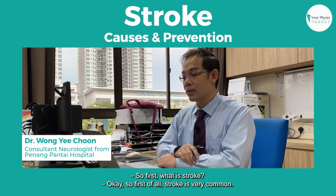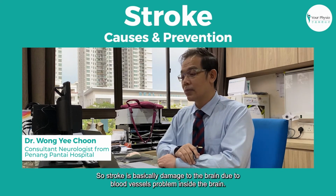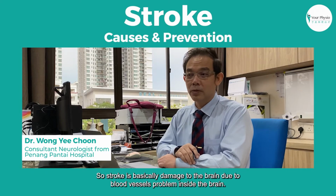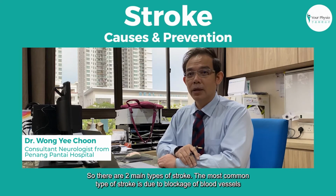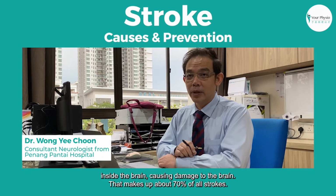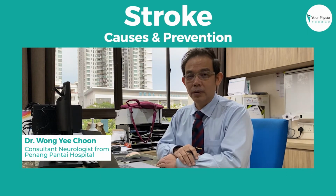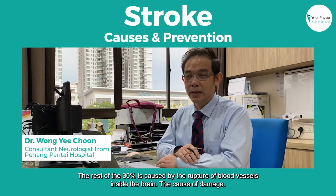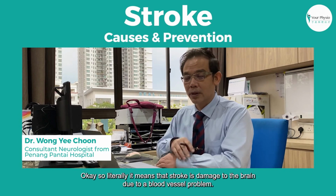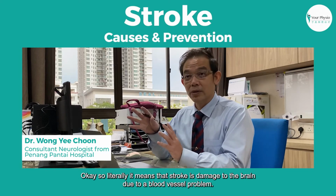First of all, stroke is very common. Stroke is basically damage to the brain due to blood vessel problems inside the brain. There are two main types of stroke. The most common type is due to blockage of blood vessels inside the brain, causing damage to the brain. That makes up about 70% of all stroke. The remaining 30% is caused by rupture of blood vessels inside the brain causing damage. So literally, stroke is damage to the brain due to a blood vessel problem.